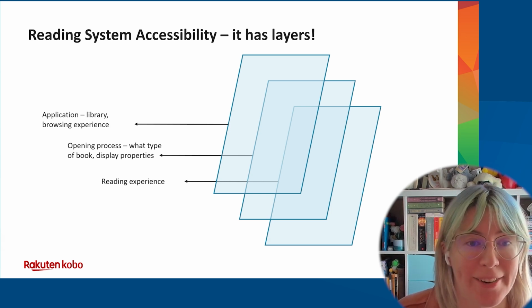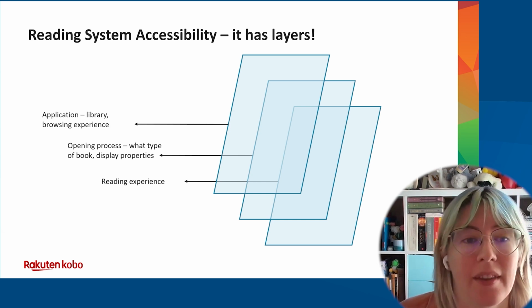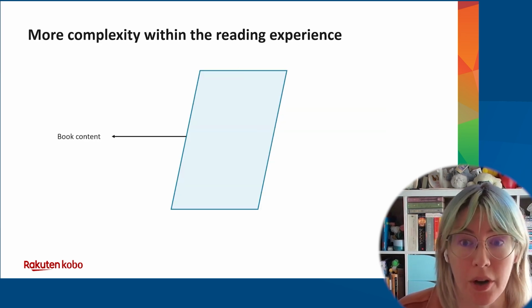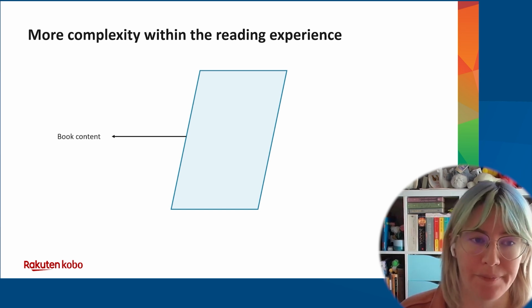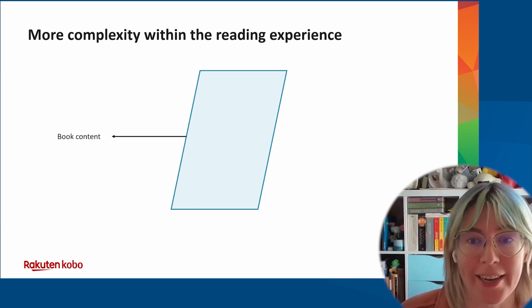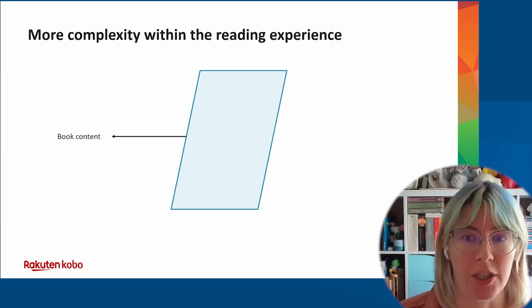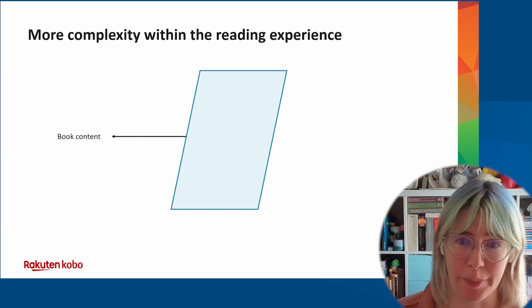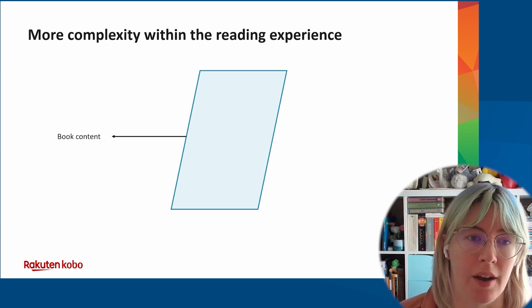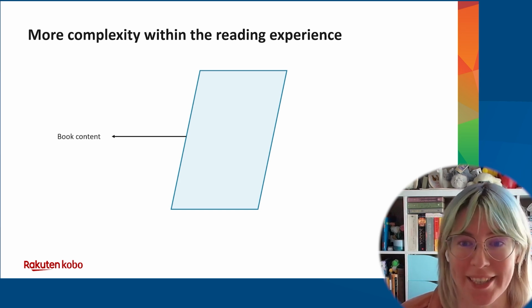The reading experience introduces even more complexity because there's layers within that too. When we look at the reading experience, the first thing you'll see and think about is the book content, which is often rendered in a web view. And it contains the entirety of the book content, which already has a lot of complexity. You have to consider the different parts of the text, images, potentially interactive components, whether this book is fixed layout or reflowable.